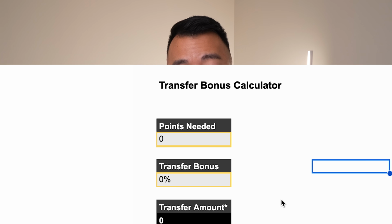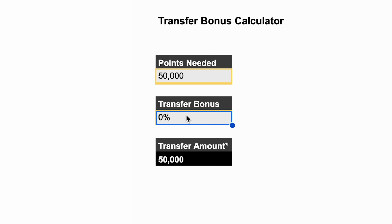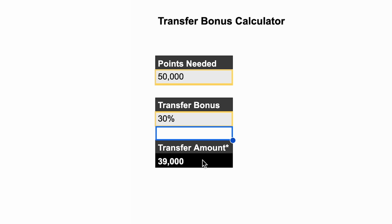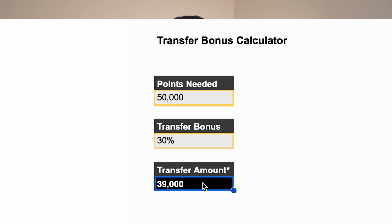So here's how that works. Let's say you need 50,000 Virgin Atlantic points for a business class flight and there's a 30% transfer bonus from American Express. You would only need to transfer about 38,500 American Express points to get those 50,000 Virgin Atlantic points. So you can simply take 50,000 divided by 1.3 and that gives you 38,462. And then since most programs require you to transfer 1,000 point increments, you can transfer 39,000 credit card points, which would give you over 50,000 Virgin Atlantic points, enough for the flight with a little bit left over.